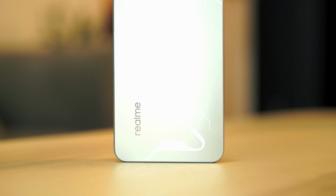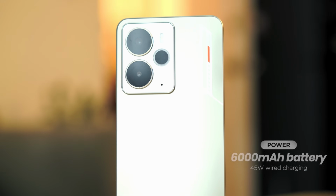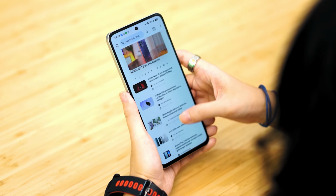Jumping onto battery, the phone has a large 6000 mAh unit with support for 45-watt wired charging. Using it for an entire day didn't let us down. The battery has kept up with all the activities we've gone through, and we even used the Realme 14 5G to do some of our tasks.